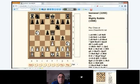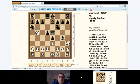But what shall we do about this move? Knight to a6. Okay, knight a6. Maybe it was good, maybe it wasn't so good. I'm not sure. So white to play. Maybe knight to d7.